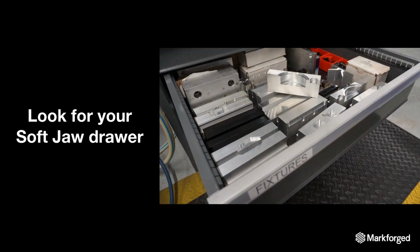Most manufacturing companies have shelves or drawers full of fixtures and work holding components, which represent parts that can be 3D printed. 3D printing a set of soft jaws with Onyx and carbon fiber is a print that can take less than a day, versus the traditional 6 to 8 week lead time for manufacturing the same parts out of aluminum.